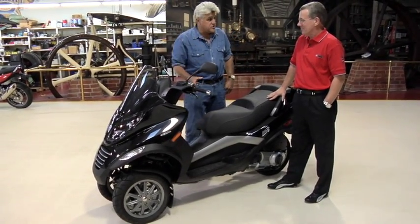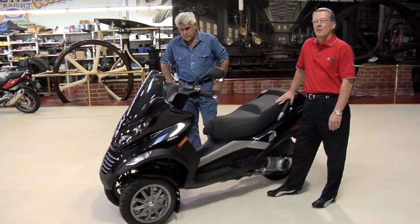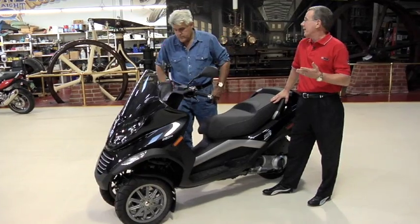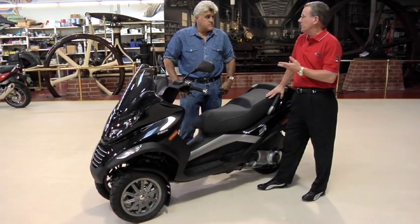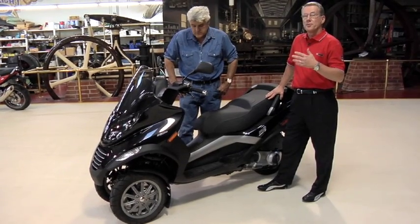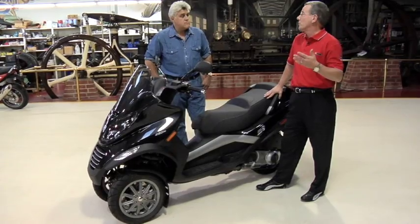Now, this is made by Piaggio, which owns Vespa. Correct. Piaggio is an Italian company. We actually market and sell 4 brands here in the U.S. We have Vespa scooters, we have the Piaggio scooters, and then I do Aprilia scooters and motorcycles, and then the Moto Guzzi, which is more a historical, iconic motorcycle brand.